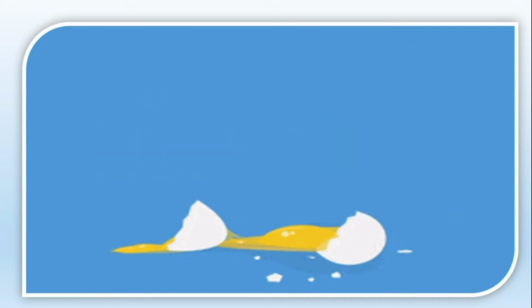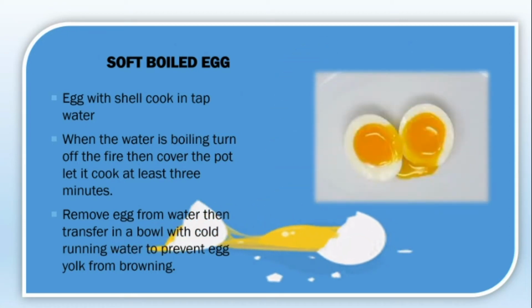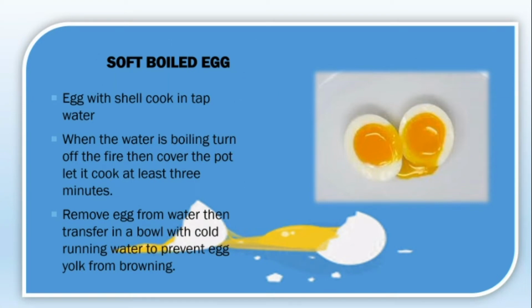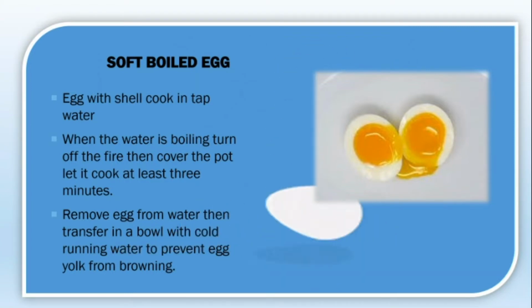The next one is the boiled eggs. The first type of boiled egg is what we call soft-boiled egg. Soft-boiled egg is an egg with shell cooked in tap water. When the water is boiling, turn off the fire, then cover the pot and let it cook for at least 3 minutes. After cooking, remove the egg from the water, then transfer it to a bowl with cold running water to prevent the egg yolk from browning.